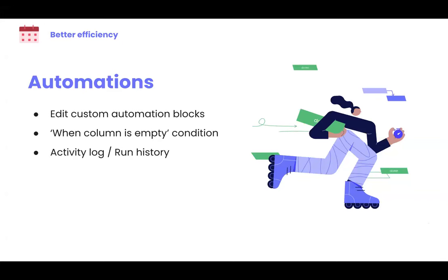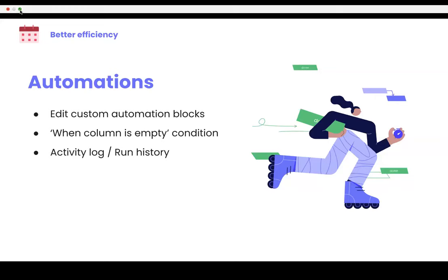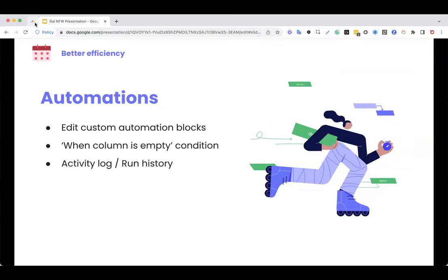For example, change the group to move the item, but now you can open the automation builder and edit your existing automations. Next, we added a really powerful new condition, which is when column is empty, which expands the type of conditions you can add when building a custom automation. We added a new condition to the automation builder: if column is empty. So let's go ahead and test this in our platform so we can understand this better.